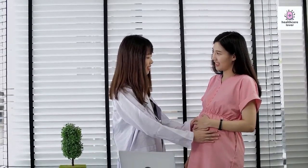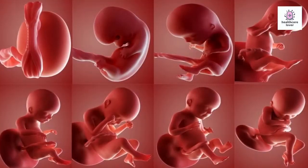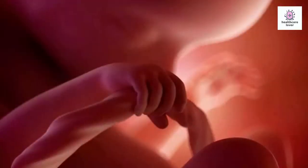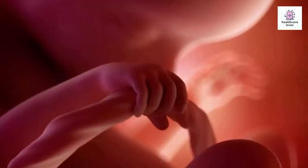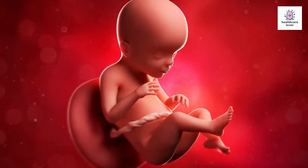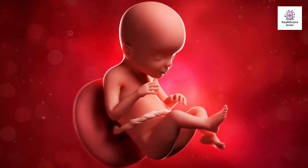Your baby when you're 17 weeks pregnant. Your baby is getting bigger all the time and might now weigh more than the placenta. Your baby is about 13 centimeters from head to bottom and about 150 grams. Your baby's external sex organs are completely formed.